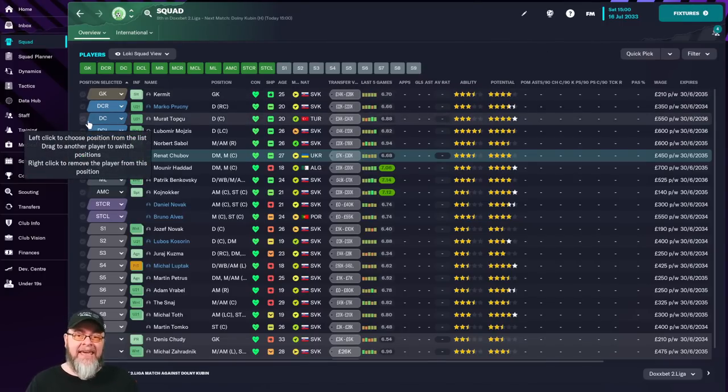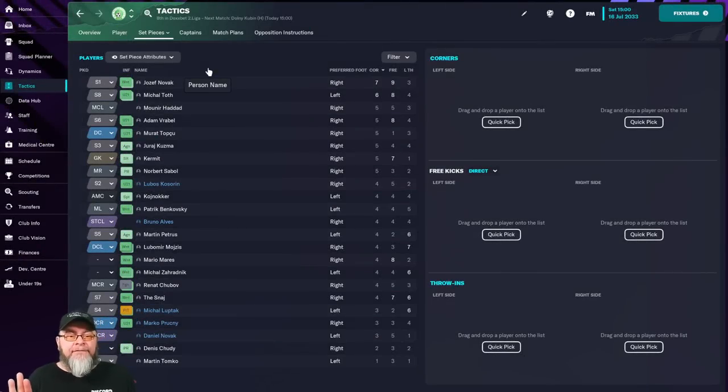Now, quick edit here, because I've just remembered I haven't done the set pieces. On the set piece taker front, as you know, I always forget to make sure we've got a decent penalty taker or corner taker. We don't have a single guy in double figures at anything, not even throwing.